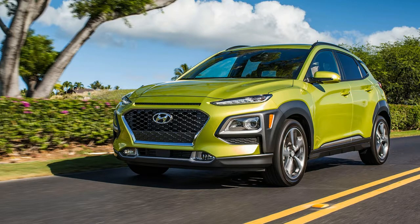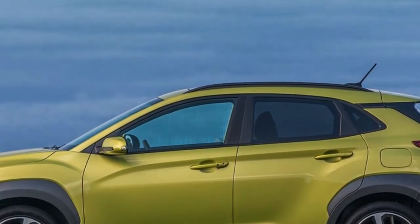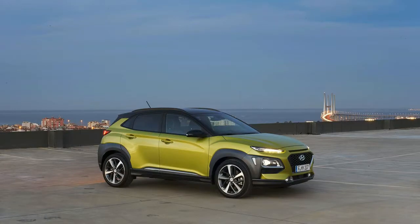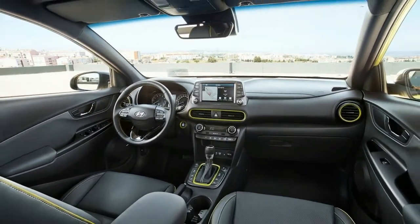Our ultimate trim test car with all-wheel drive hit the register at an eye-popping $29,805, but included leather, LED headlights, a sunroof, an Infinity sound system, Apple CarPlay and Android Auto, and a full suite of accident avoidance tech.